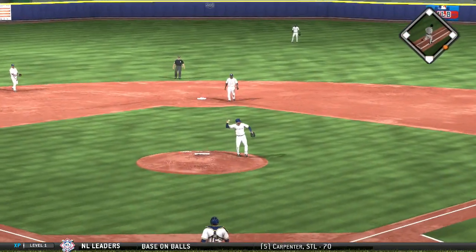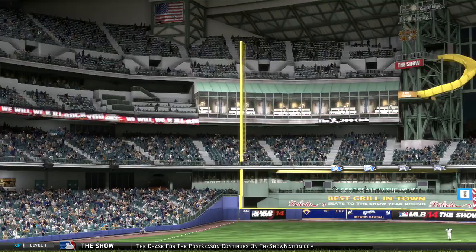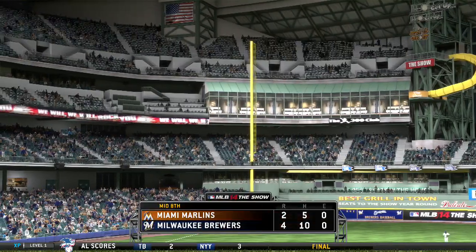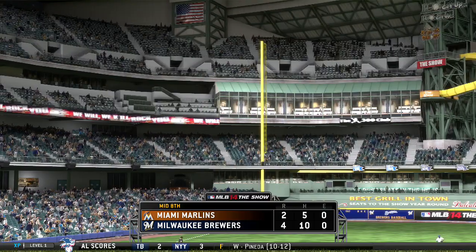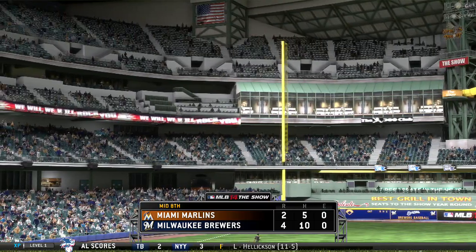Swinging a little tapper out in front of the mound. Throw in time, and the side is retired. We'll see the powerful Ryan Braun start things out after the break. Home half of the 8th straight ahead. It's the Brewers 4 and the Marlins 2.